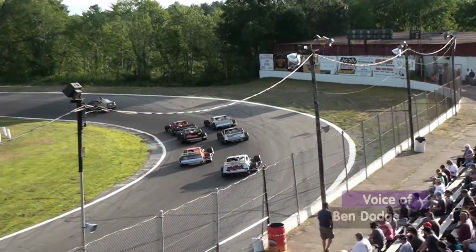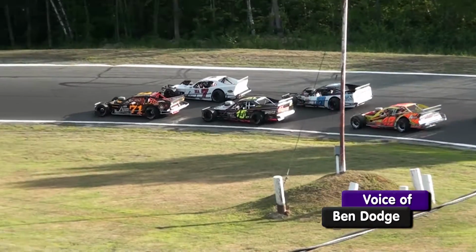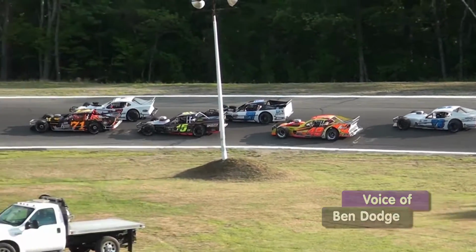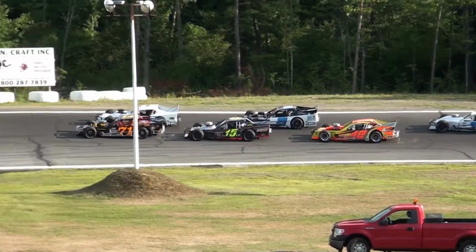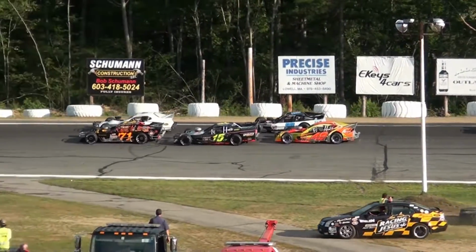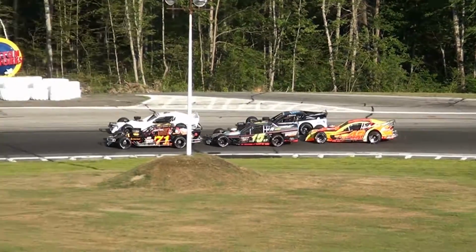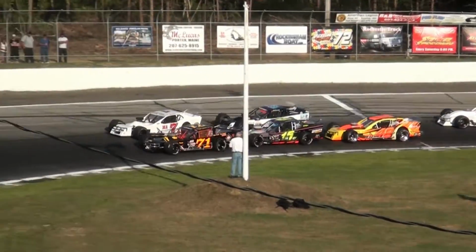The story of this event, qualifying round number 1. The distance is 12 circuits. The number of cars to transfer to make the main event will be 4 to qualify. Ladies and gentlemen, these are mighty modifieds: 600 horsepower, open wheel cars ready to do battle and pound the pavement.